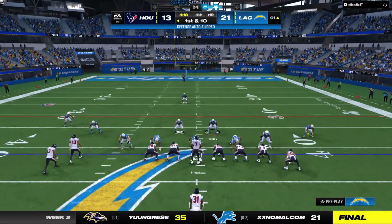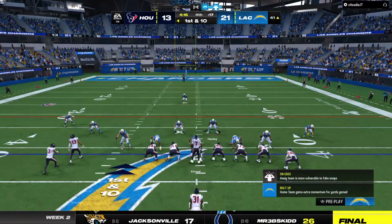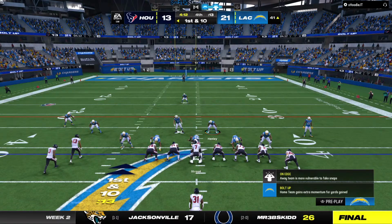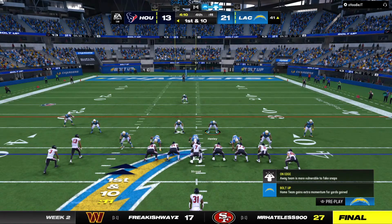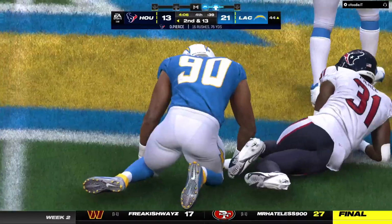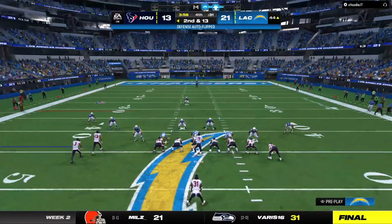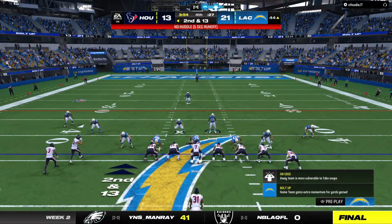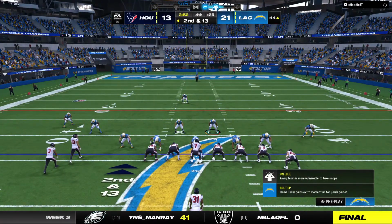So from Charger territory now, here's a 1st and 10 at the 41. Now a handoff for Pierce. No dice this go around. He's hit behind the line and taken down. So their task a little bit more difficult now. 2nd and 13 that they're walking up on.